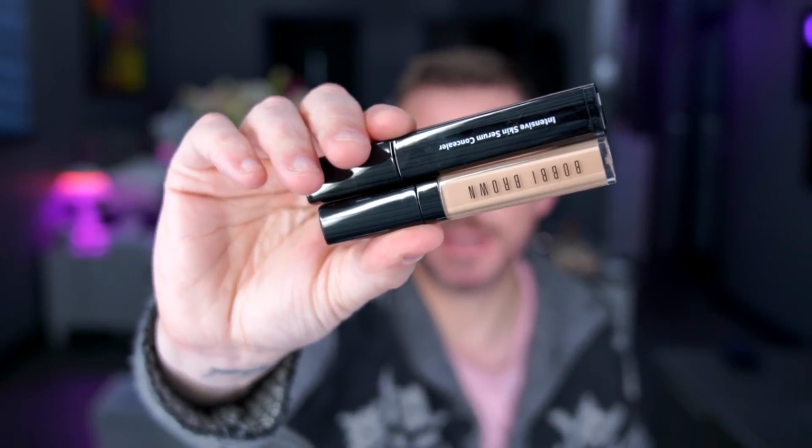Bobbi Brown do two amazing ones, whether it's the Skin Serum or their concealer, which is the instant full coverage. Either way, they're bloody amazing. They're really good concealers. Let me pop those back in there so I don't lose them.